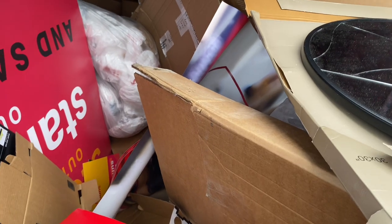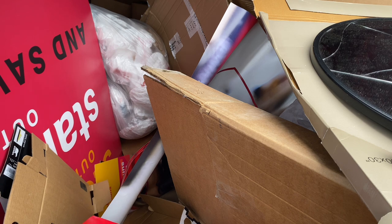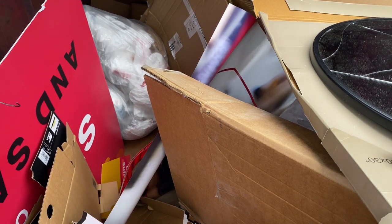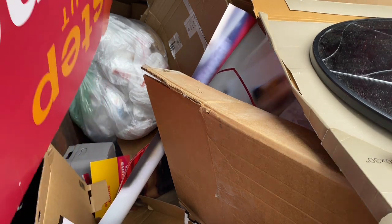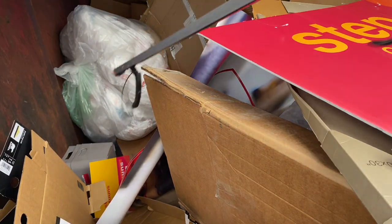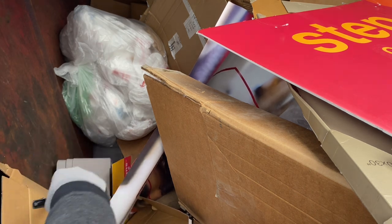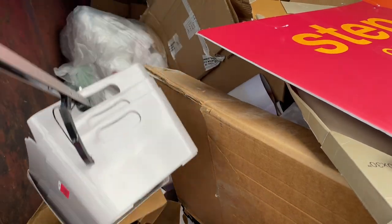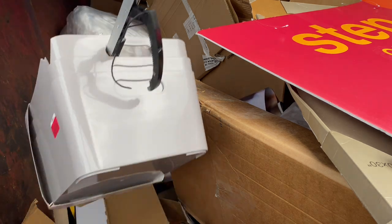I'm gonna make sure before we go. See some little, y'all see that? Some little things. Appreciate you, TJ Maxx. I can use those for my yard sales.